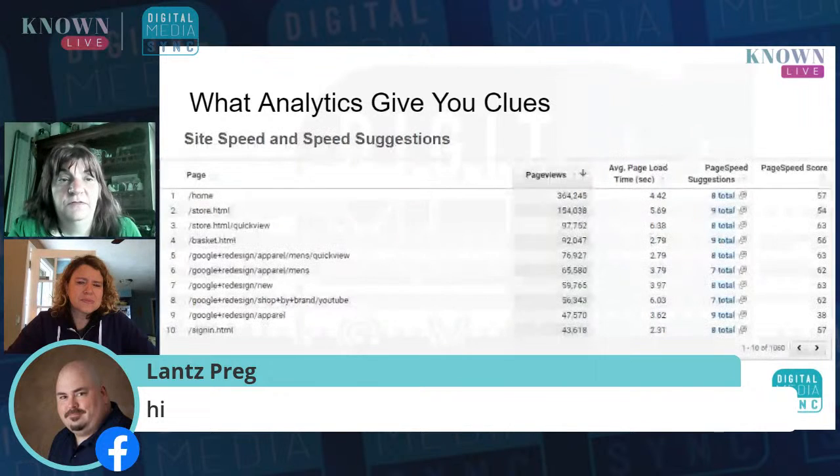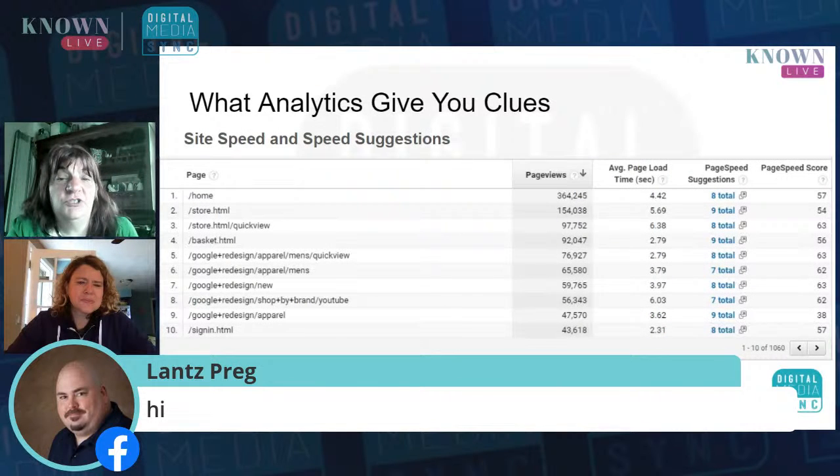And then, site speed and site speed suggestions, if you look right over at the page speed suggestions, it shows you there's 8 total suggestions, 9 total suggestions, 7 total suggestions. If you click on that, it'll give you some hints as to how you can upgrade your website. And oftentimes there's other platforms and such that can do that, but Google Analytics is a good start.